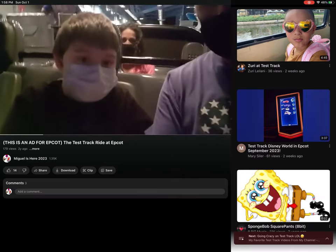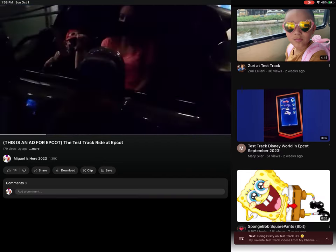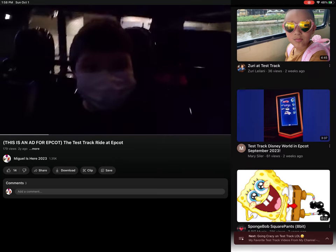Middle. For your safety, remain seated with your seatbelt fastened and your hands, arms, feet, and legs inside the vehicle at all times. And please supervise children.